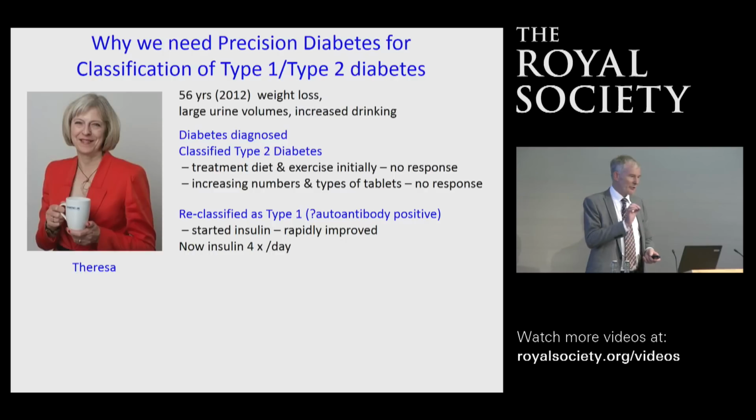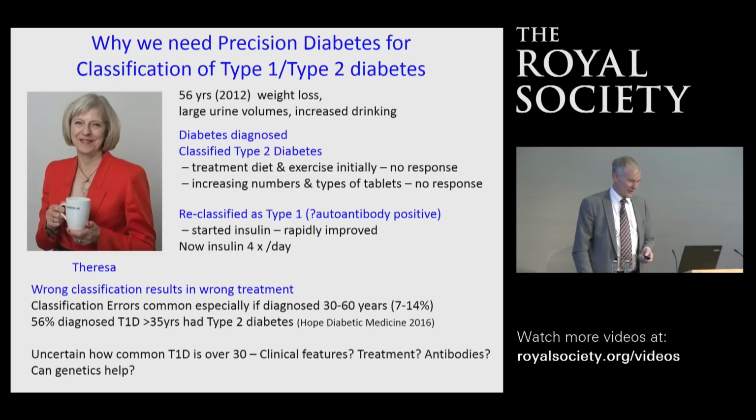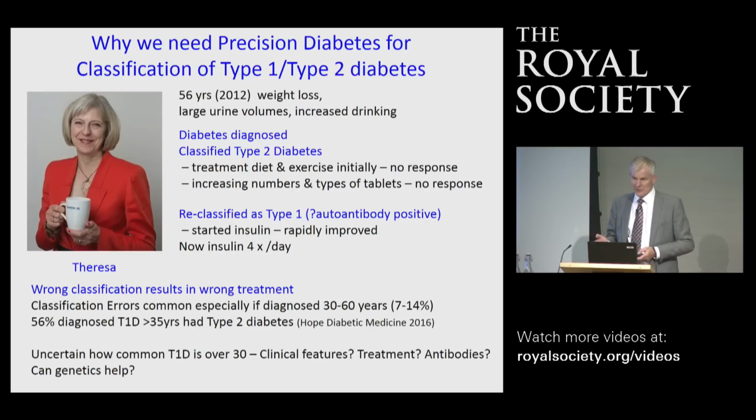But to be honest, if you can make a mistake with the head of state, that shows that we're really not very good at diagnosing type 1 diabetes. But I do feel for the poor GP, because actually the only guidance that is published suggests using an age of 35 as the principal cutoff. And so there really is not a lot else. There isn't any guidance as to what he should have done. And he's not the only person who gets it wrong. About 7 to 14% of those diagnosed between 30 and 60, the initial diagnosis is wrong.